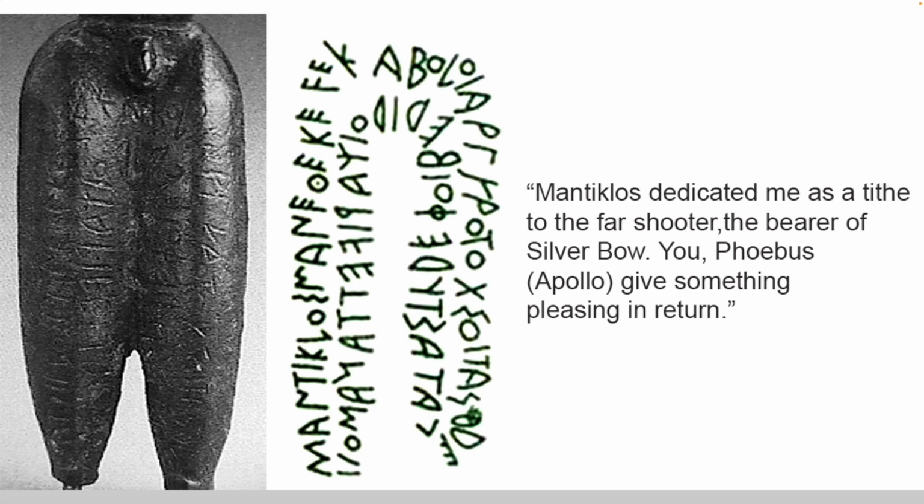And it would have been incredibly expensive. Whoever paid for this would have put out a great deal of money for this much bronze to be used for this fine of a sculpture. And then to have the engraving done so that we know, and the god knows, remember it was done for the god, not for us, exactly who did it and what they're looking for.